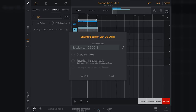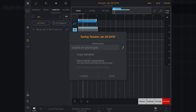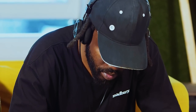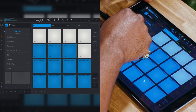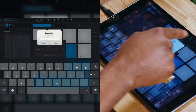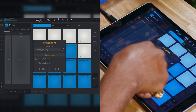Save, always remember to save. Save. Now we can add some drums. What I'll do is, I'll save this as a bank. Bet. I'll call it Kenny Grammy. Alright. Save the samples to the bank.